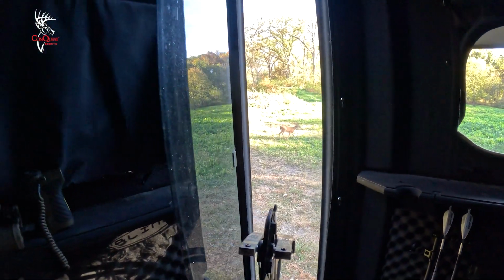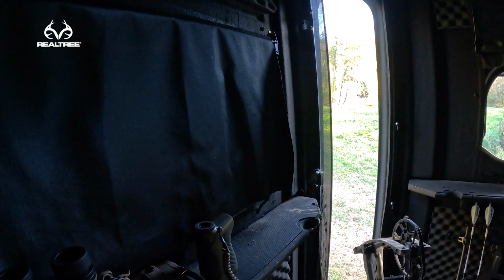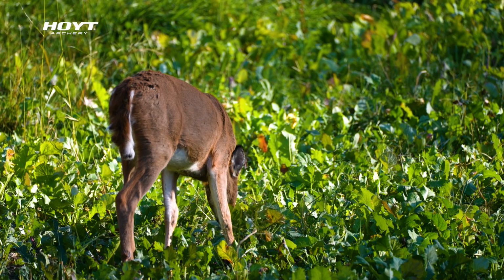It's a little one. Let me see if Mama's coming behind. There's another one. They're walking straight up the path.